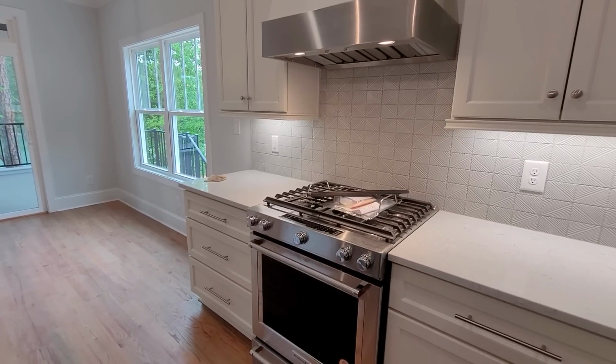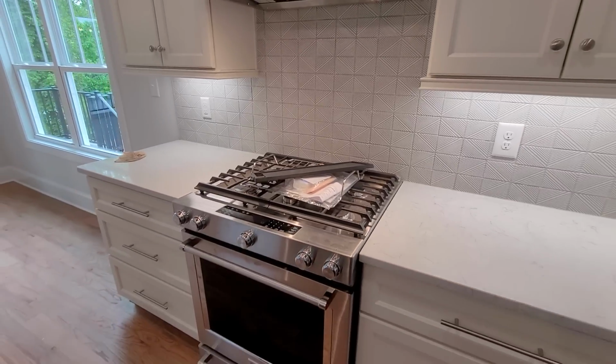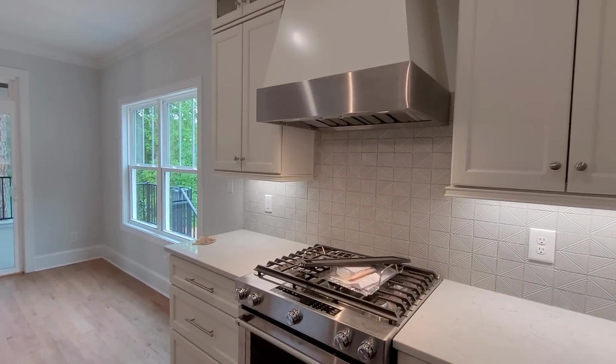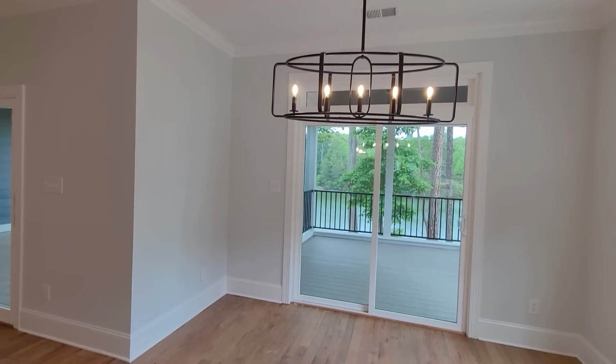So I'm just saying you can put a really nice unit in. They're still working on it. It's got a griddle in the middle, but you can still put a real nice unit in and stay with that 30-inch range. That would be plenty attractive. Anyway, this is your dining area. Dining area, breakfast room. That light fixture, that's a cool light fixture.